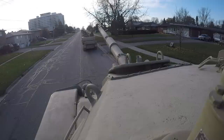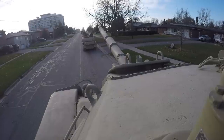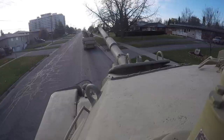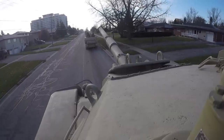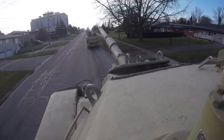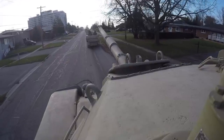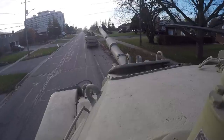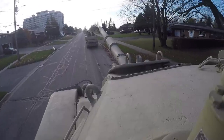I don't know whether you've noticed this, but most of the CVRTs are signed by ex-crew. We're on our way. Yeah, I saw that. All right, prepare to move. We don't need to be too close to them. I strongly doubt somebody's going to sneak in front of a 60-ton tank.